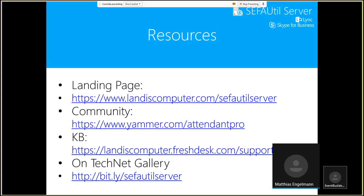Because, of course, the person whose settings will be changed will also benefit, but this part is actually covered by the licensing of SEFAUtilServer. So we thought it's quite fair to do it this way. Great, thank you very much.